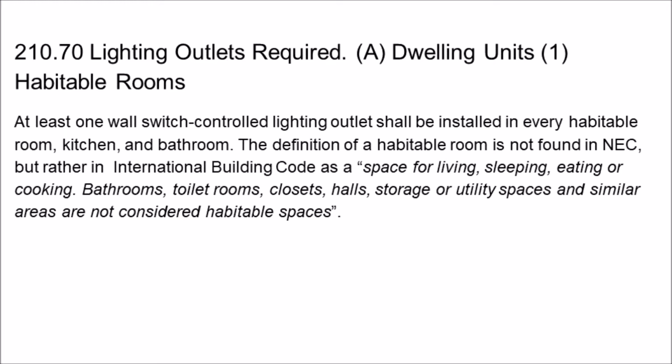The definition of habitable room is not found in the NEC, but rather in the International Building Code, as a space for living, sleeping, eating, or cooking. Bathrooms, toilets, closets, and hallways are not considered habitable spaces. So while not all rooms in the smart home are code mandated to have light switches, code does require most rooms to have at least one light switch, but not multiple light switches.